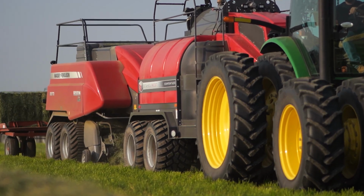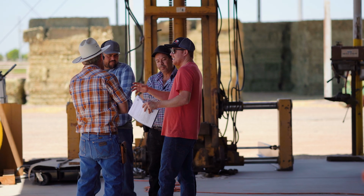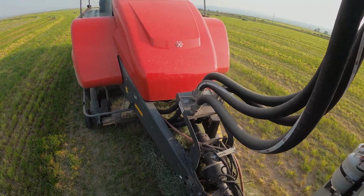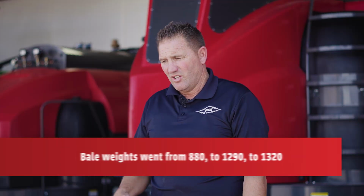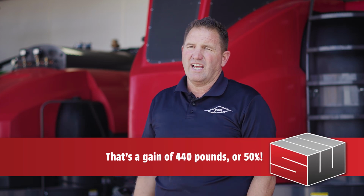It makes alfalfa great, but it makes grass alfalfa the greatest. When we first started steaming, McKay came over, and I am a firm believer in Staheli West's program of how they teach you to run the steamer. They come over hands-on and show you how to run it. I'm not the greatest equipment operator, but it's very, very easy to run. When the steamer showed up, our bale weight went from 880 to 1290, 1320, somewhere right in there.